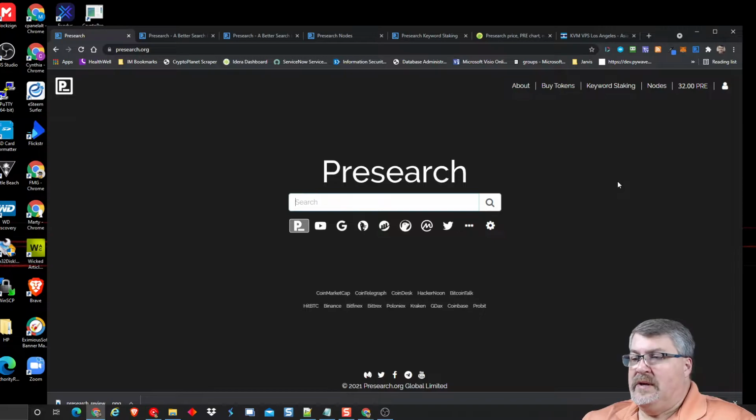What you're looking at right now is the PreSearch search engine. I just brought it up under presearch.org, and we'll get into the details around how it works in a few minutes. Notice there are a few search providers already listed here, like DuckDuckGo and Google and some others. The cool thing about PreSearch is that it's not a replacement search engine for Google. It's an aggregator. It pulls all this information together in a unified search experience, both on desktop and mobile. And it is a powerful search engine.